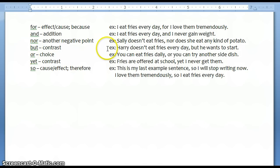Looking at the example sentences, Harry doesn't eat fries every day, but he wants to start. So that shows the contrast of the two clauses. And then in this one, fries are offered at school, yet I never get them. That shows the contrast of those two clauses. So, or obviously shows a choice. That one is fairly straightforward. You would show a choice.